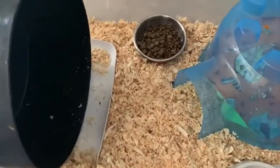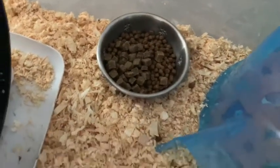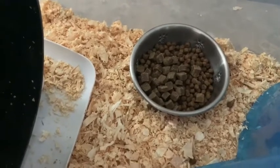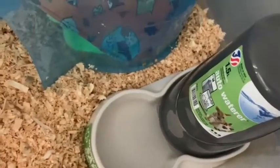Just to clean out the habitat. See, you got the big cage there, you got some cat food, because apparently hedgehogs eat cat food, right? Anyway, there's a wheel, a dirty old wheel that he likes running in his own filth, you know? There's a big jug right there, water. He drinks a lot of water because he passes a lot.